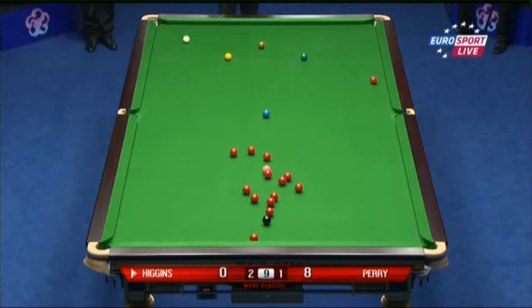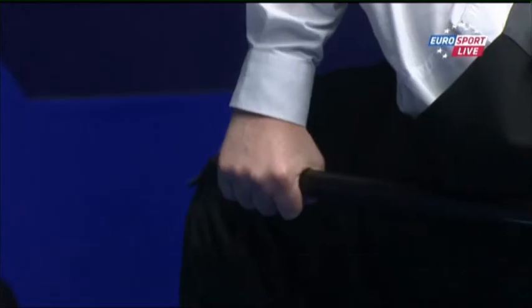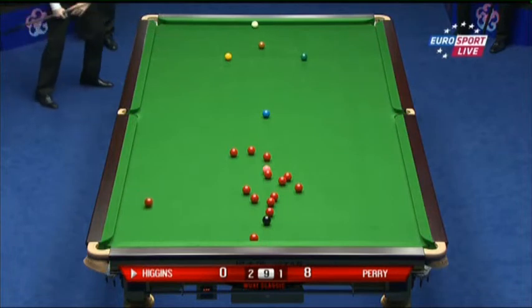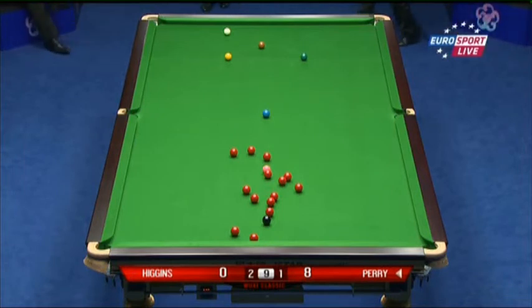He needed to hide that red, Joe Perry. John Higgins can play this red and try and put that cue ball dead on the baulk cushion. That's the grip of John Higgins. Well, that's an excellent safety.